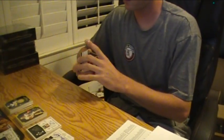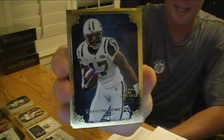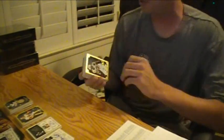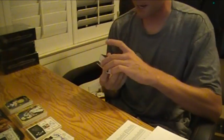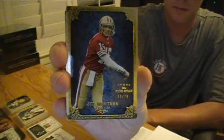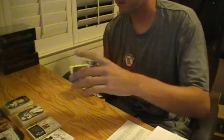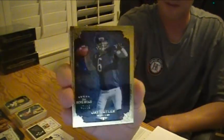Alright, first base card. Braylon Edwards for the Jets, numbered to 79. Braylon Edwards for the Jets. 12 of 79. Got a Joe Montana, 3 of 79 for the 49ers. And a Jay Cutler for the Bears, 47 of 79.